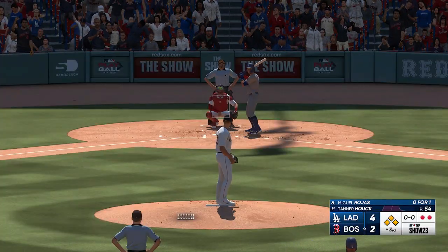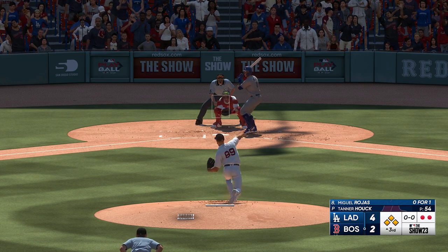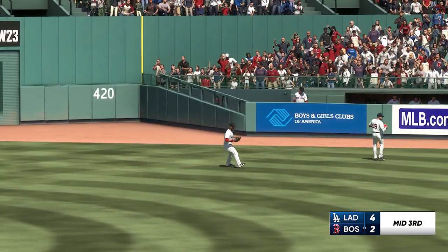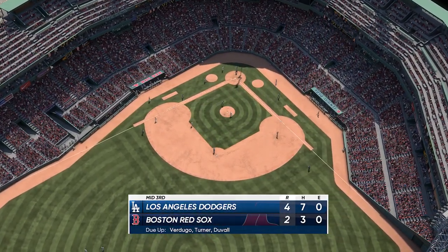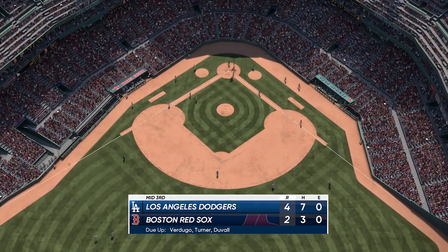Miguel Rojas steps to the plate for the Dodgers. Caught looking his first time up. Out towards right center field, Abreu settles underneath it and makes the play, and that's out number three. So they get one but end up leaving the bases loaded. We move on to the bottom of inning number three. It's the Dodgers 4 and the Red Sox 2.